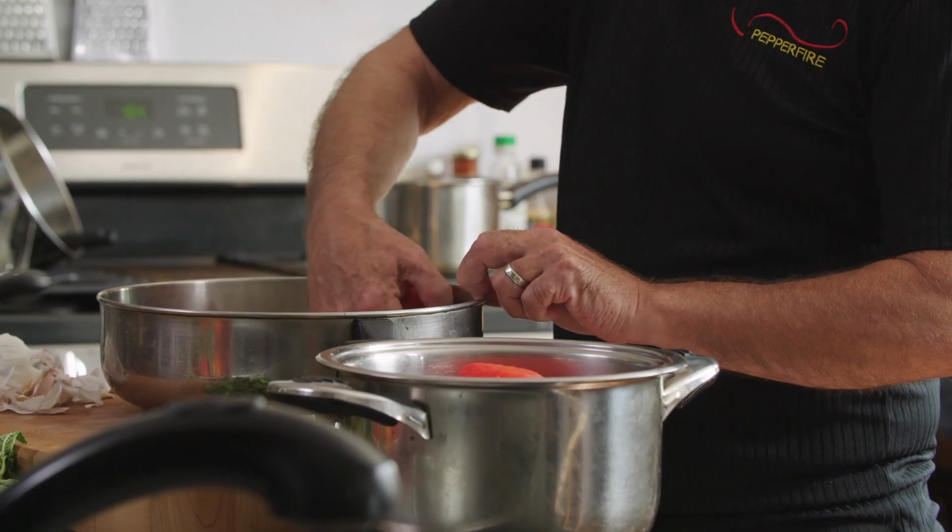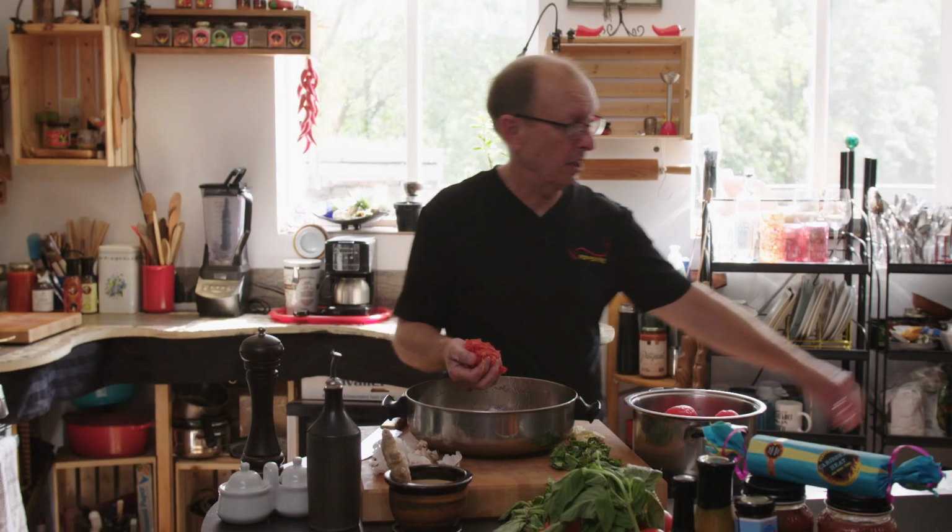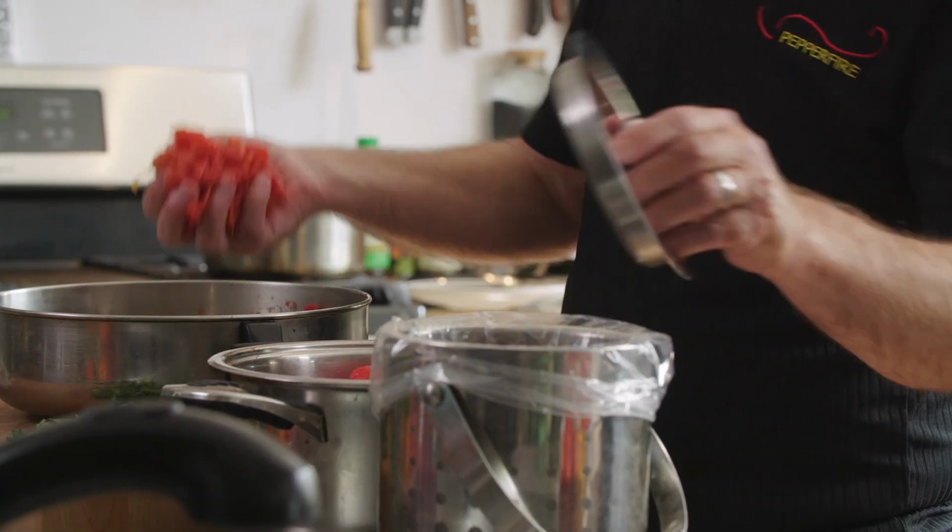All right. Okay, so we just have to get rid of these tomato skins. I'll put them in my compost bin. And there we are, finished step three.